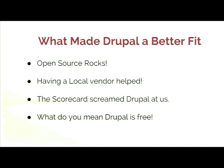So going with an open source solution was extremely attractive to us because we've got a lot of experience with open source. We know what open source can bring to the table. We know that there's a community behind it. We know that it's going to be there and it's going to grow. And if for some reason the community abandons it, we can grow it ourselves. Our investment is always going to be secured.